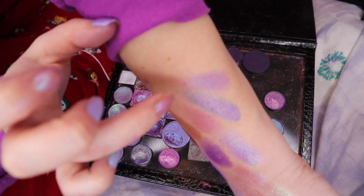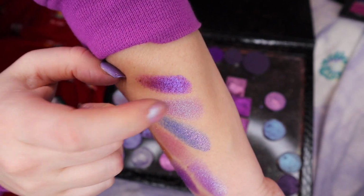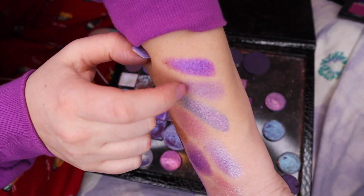I'm going to use my detective work and swatch that against one of my Menagerie ones. I think I can talk myself into letting go of that one. Megabat. I think I'm going to compare it to Megabat. I mean, I don't even know if they're trying to be the same thing. They both are purples with blues in them. Yeah, I think I'm going to declutter Vixen.